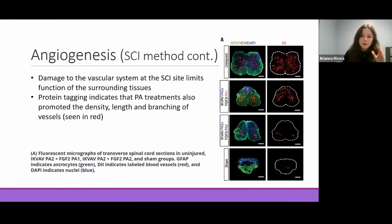All right, so one of the other things that was hypothesized and investigated to change after peptide amphiphile treatment was actually the reworking of the vascular system at the injury site, which is also damaged along with the neural tissue. So our same forerunner injection treatment, PA1, PA2 mixture, compared to just an uninjured mouse's vascular network, it's getting close to mimicking what normal tissue would look like. In the other treatment, just the PA2 mixture, we do see some vascular regeneration in red there, definitely not as significant as PA1, PA2. And in the sham, we hardly see any type of vascular network present.